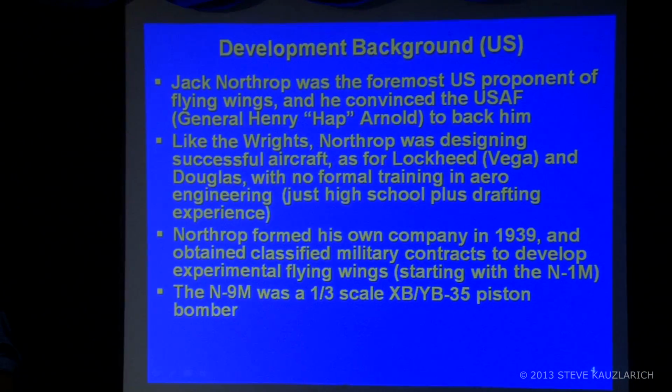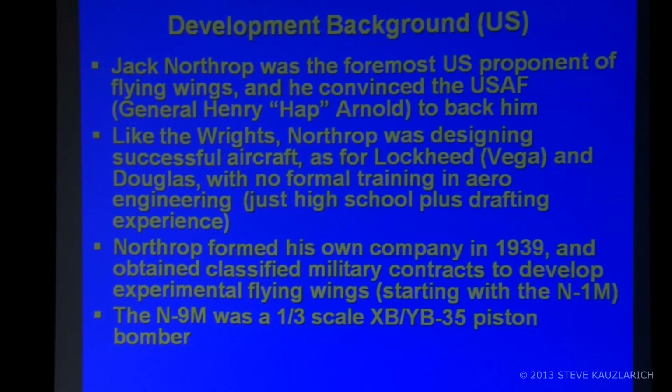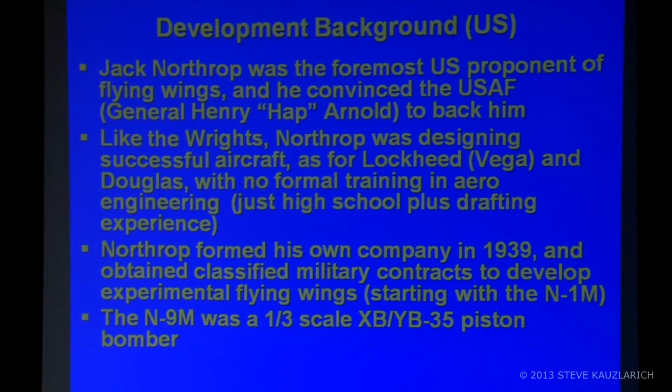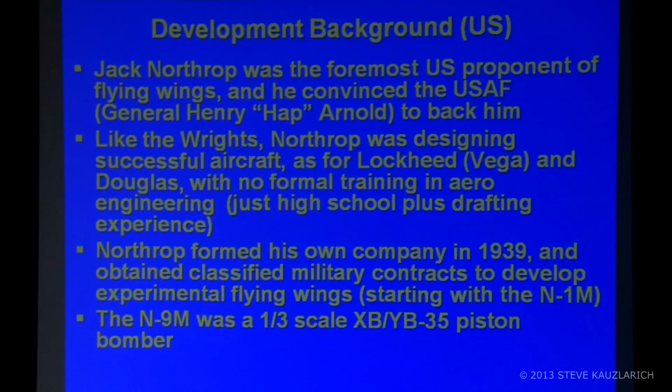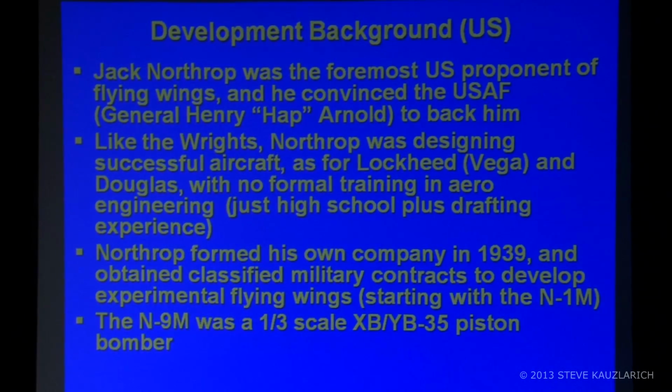So Jack Northrop, who was this guy? He was the foremost proponent for flying wings here in the U.S. Here's a guy who had just a high school education and was doing drafting work for an architect. Lockheed hired him. And then he went on to work for Donald Douglas in Santa Monica and El Segundo. And he somehow was able to design successful aircraft for these 2 major nameplates in the business. Lockheed Vega and so forth. There's a great aircraft that he designed. How did he do this with no training as an aero engineer? It's amazing. You can say the same thing about the Wright brothers, neither one of whom completed their high school education. But look at the developments they came up with.